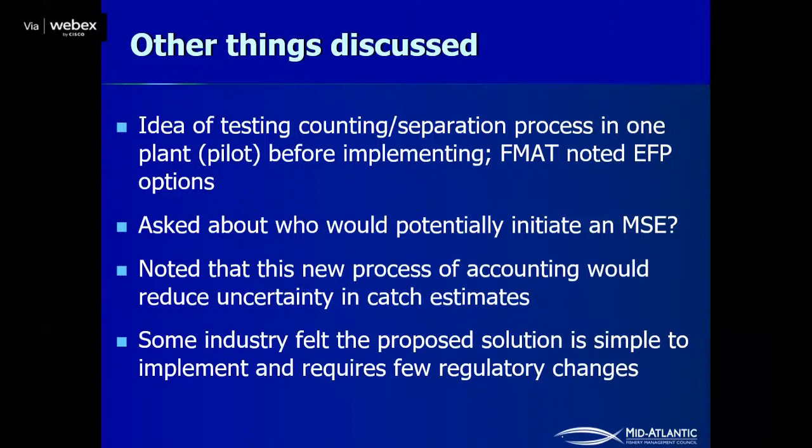Okay. Dewey? You gave too much common sense here.